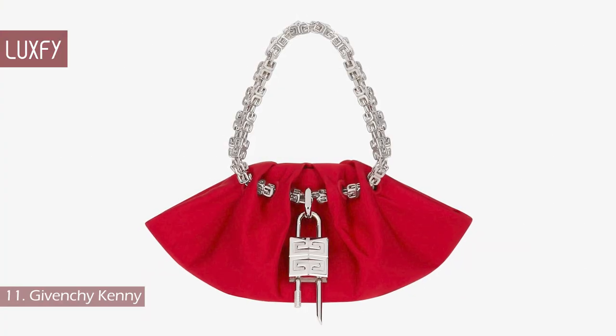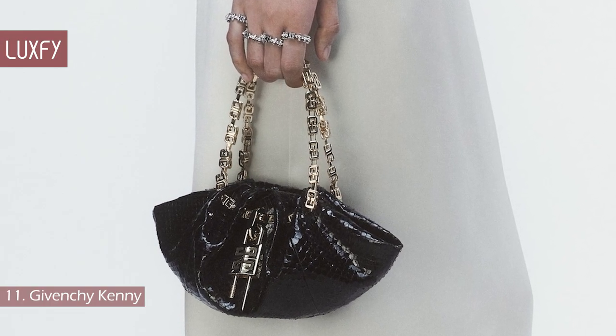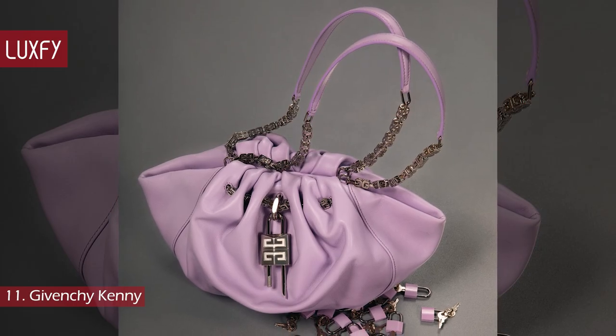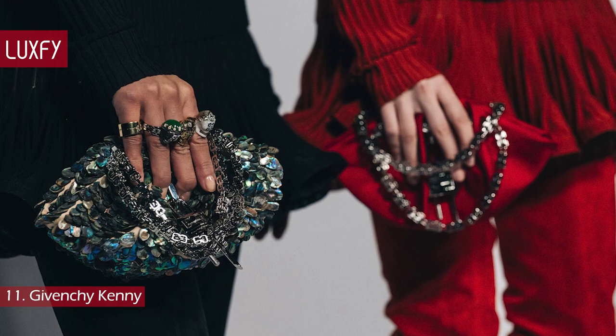Number 11. Givenchy Kenny. The newest Givenchy bag. It was introduced in Matthew Williams' Spring 22 collection. The Kenny packs a punch in both statement and style. It is designed for both day and evening, and is a beautiful representation of the brand's DNA.